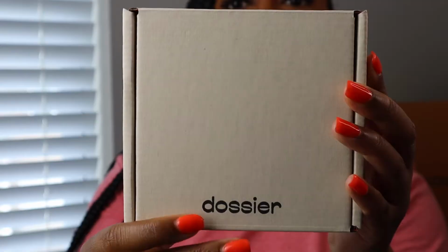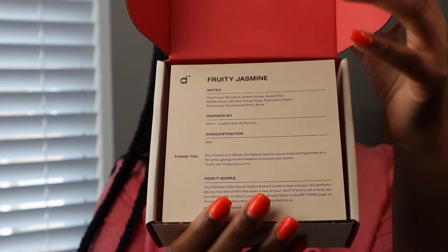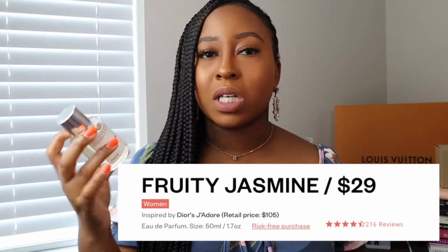So we're going to go ahead and unbox a fragrance that I received from them today, so you guys can get a little example of what you would get when you go on to their website. Okay guys, so when I went on Dossier and took my quiz, most of you guys already know when it comes to fragrances, I am a fruity clean floral type girl. So one fragrance that really stood out to me was the fragrance called Fruity Jasmine. Fruity Jasmine is inspired by J'adore Dior, which I have actually tried before as a sample, so I'll definitely be able to tell you guys if this compares. We're gonna do that first impression on camera smelling this fragrance because I'm really intrigued by it.